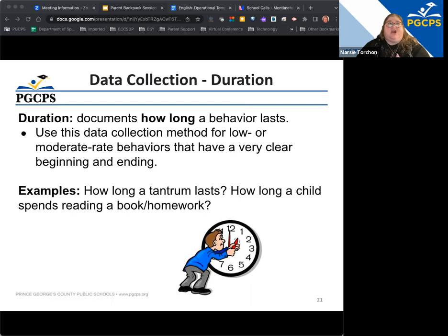This is something that may occur over a period of time, and you want to know how long it's occurring so that you can see if, when you do your intervention, those periods shorten themselves. And if it has a very clear beginning and end, like the student starts crying and then they end crying. Examples of this are how long a tantrum lasts, how long a child spends reading a book or doing their homework.